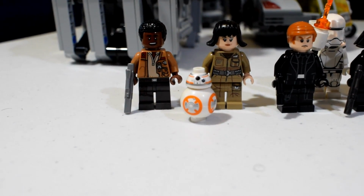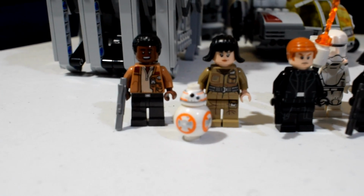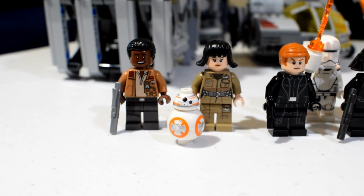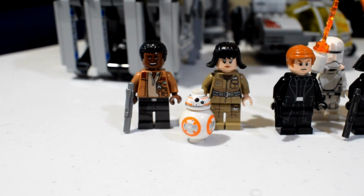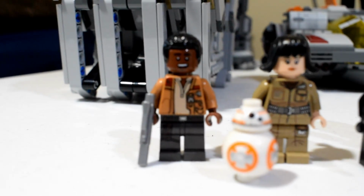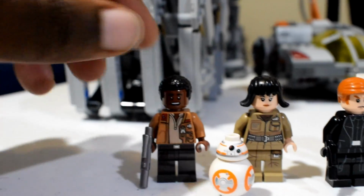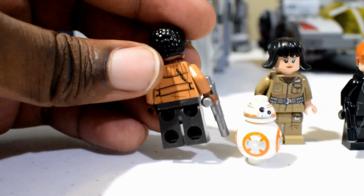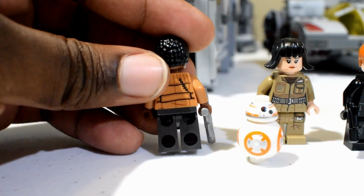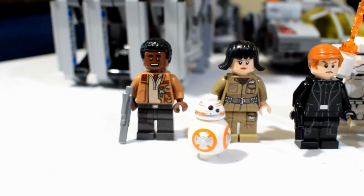Now let's start with the minifigs for the first set. I really like the fact that they have a new face for Finn. We've been getting pretty much the same face ever since they started making his figure, so it's nice to get something different. Nice big old smile for a happy man. And it's also really cool that they put the tear in the back of his jacket. Looks like it got stitched up from The Force Awakens, so very nice attention to detail.